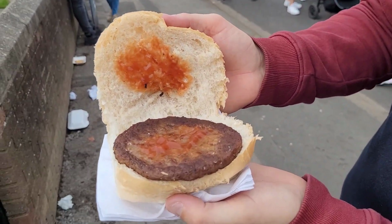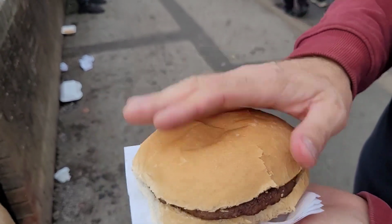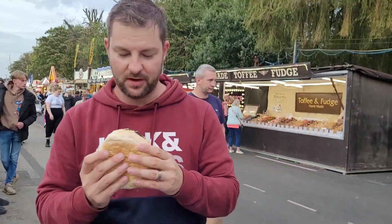Right, made the purchase. I got a £2.50 burger, plain burger with ketchup. Let's have a look at that then. For £2.50. So this is the £2.50 burger. It doesn't look a lot, but it's a big bun, isn't it? Nice. A big bread bun, but let's give it a try. £2.50. This is the one that used to be £1.50 not long ago.